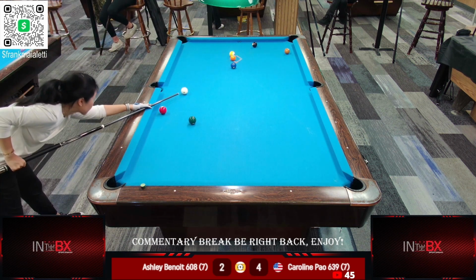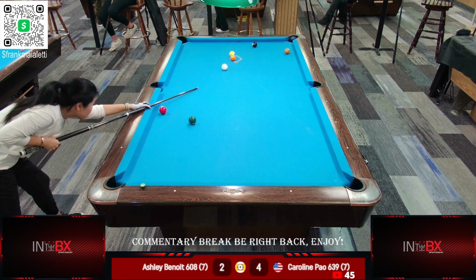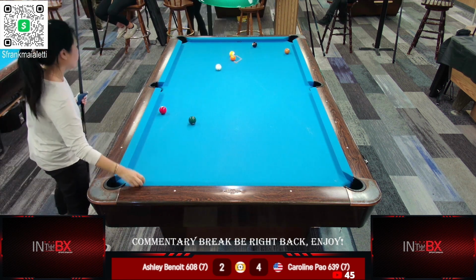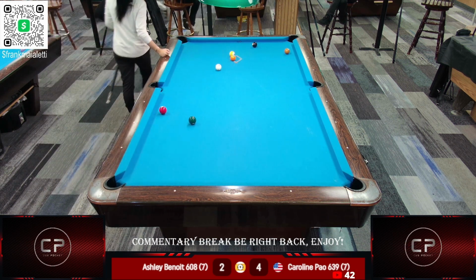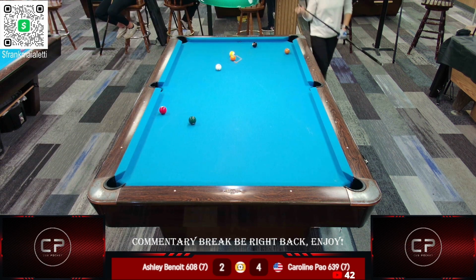All right, Caroline's going to shoot this 2 to the corner. Just want to kind of hold it. I do need to update the score here too. It's 5-2 currently. Caroline over Ashley.